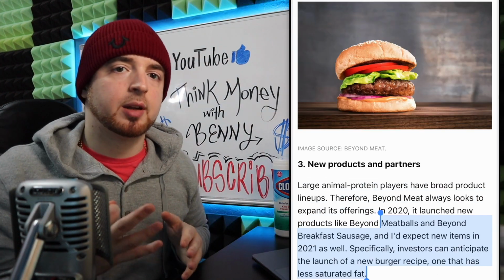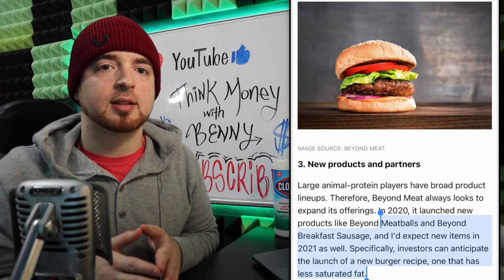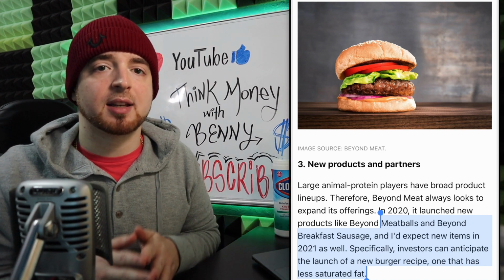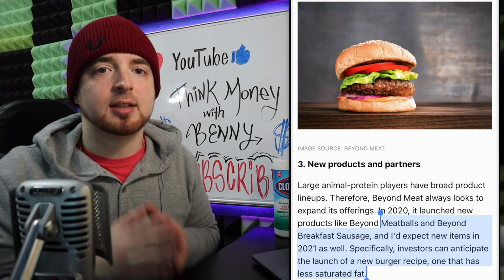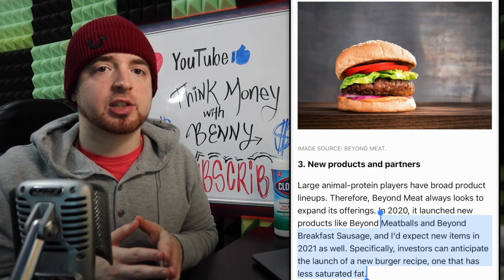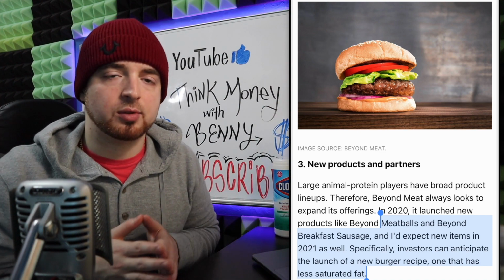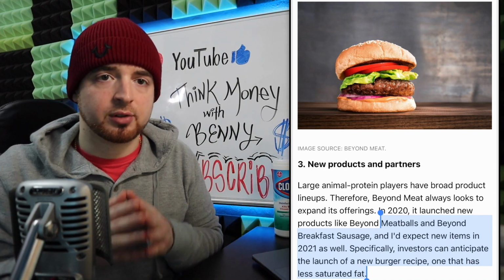Copy. Number 3, new products and partners. In 2020, it launched new products like Beyond Meatballs and Beyond Breakfast Sausage. Expect new items in 2021 as well. Specifically, investors can anticipate the launch of a new burger recipe. Expect Beyond Meat to announce new menu items and new restaurant partners, including a possible deal with McDonald's. Okay, adding business partners and creating new products for consumers.